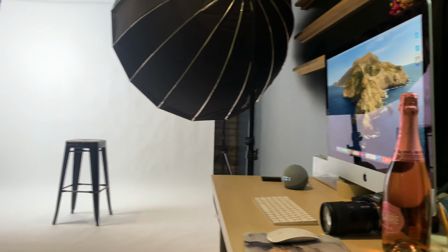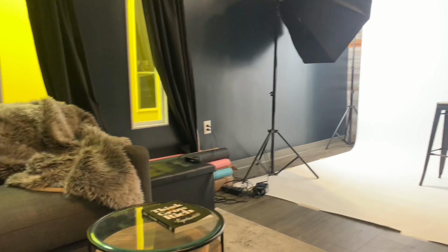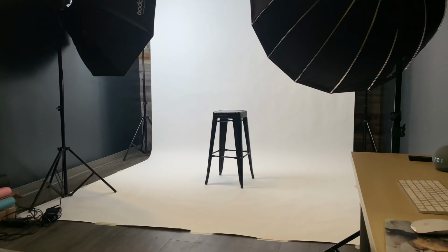I'm gonna miss this studio space, man. This is my baby, my first photography studio. Everything in here I did from the ground up, so obviously this is gonna hold a special place in my heart for sure.